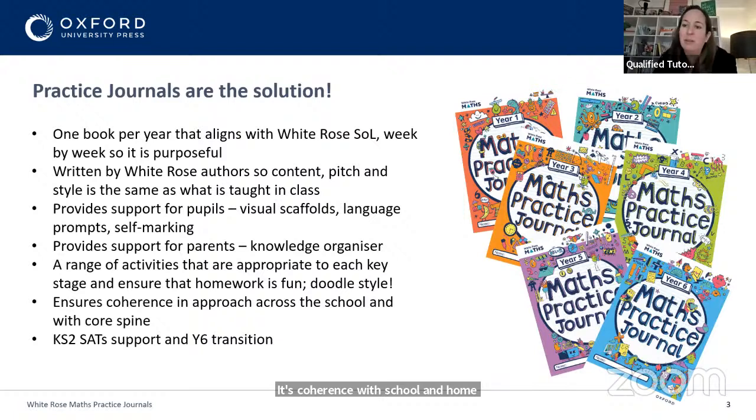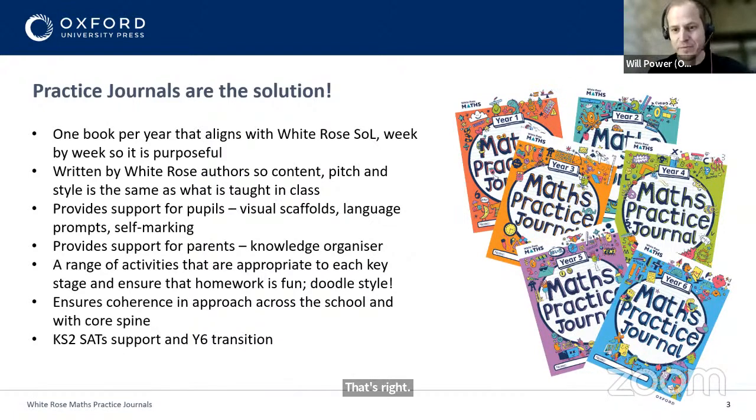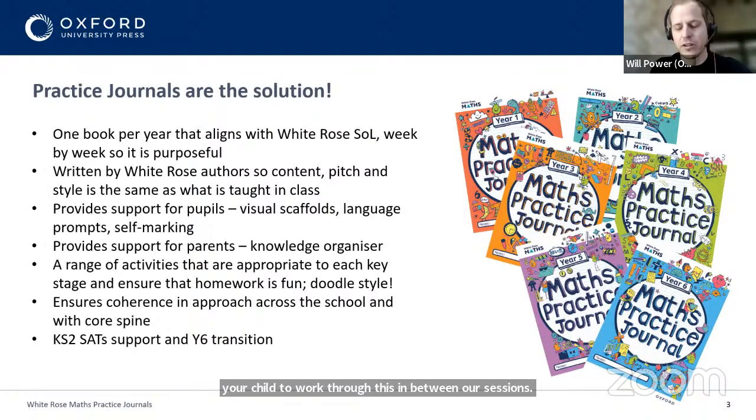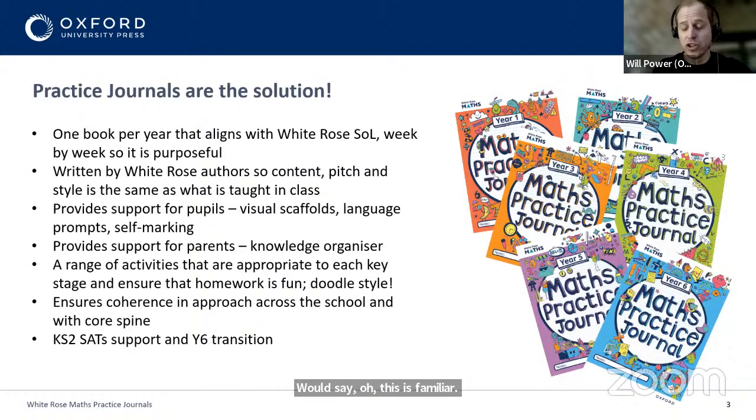So for a tutor to show up and say, I'd love your child to work through this in between our sessions, they would say, oh, this is familiar. Yeah, absolutely. And chances are 9 times out of 10, because White Rose is in most primary schools, the child that you're tutoring will be at a White Rose school, so they will be following this pathway.